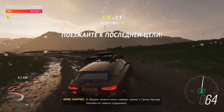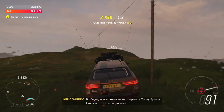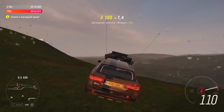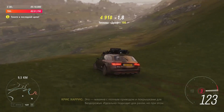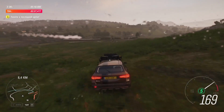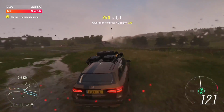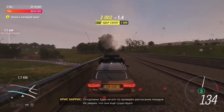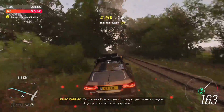Time to head way over there to the very top of Arthur's Seat. But first, what goes up must come down. That's a four-wheel drive car on mud tyres, completely sideways. Out here, I bet nobody checked the train timetable. Does anybody check train timetables anymore?